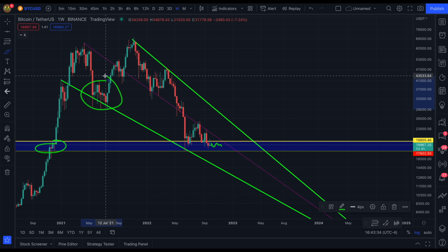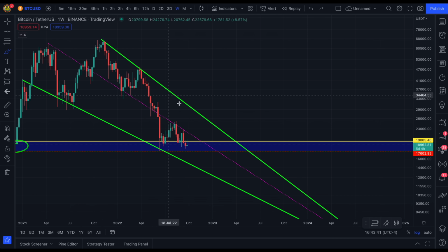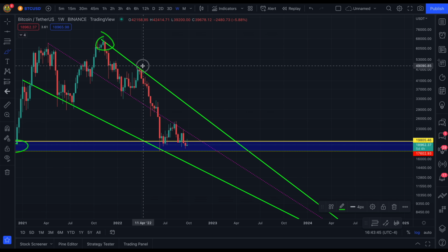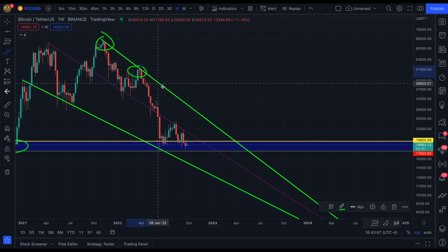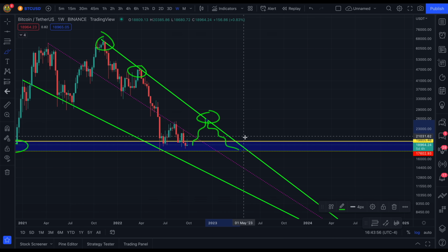Maybe we have a bit of a fake out like we did here, going to the downside, and then we do have that breakout to the upside. That would give us a nice target somewhere on this descending trend, but then it probably would get sold, because at this point we are still in a downtrend. So even if we were to break up here somewhere, there is that possibility that we still continue that sideways movement. Maybe this chart puts us, if we continue here, even to May of next year.